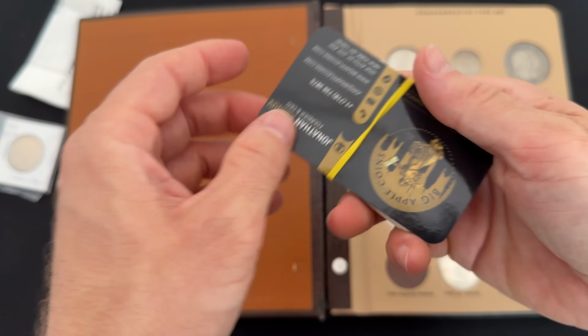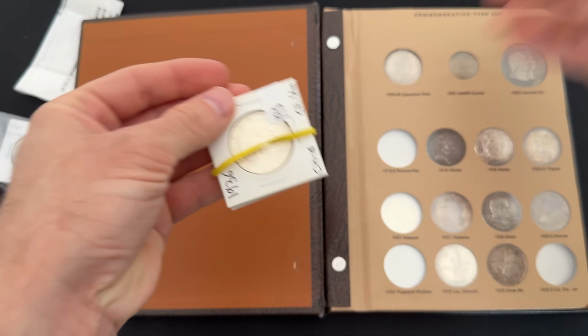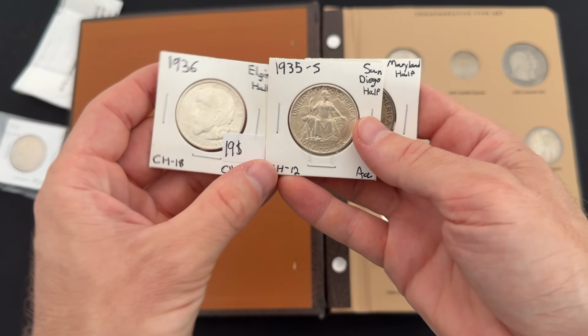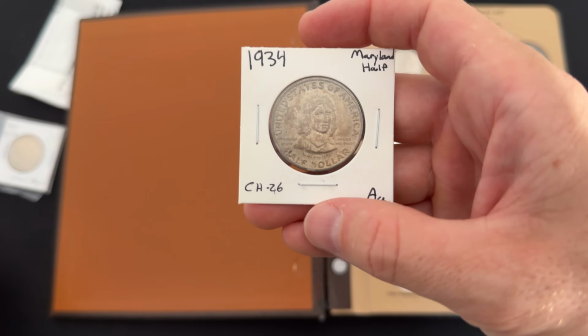All right, I got these 3 from a seller on Whatnot. And he sent his card with it, so y'all can check that out. Big Apple Coins. And these, I don't remember exactly what I paid, but I got a little bit of a deal on Whatnot because I bought all 3 of them from him at once. So let's take a look at them one by one.